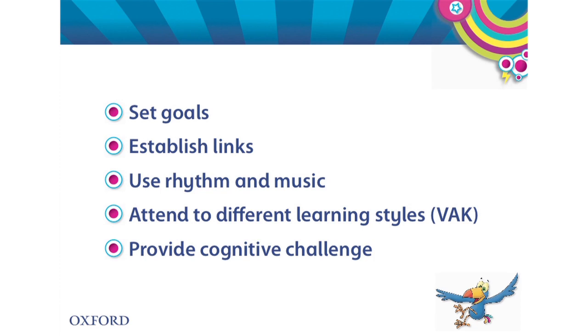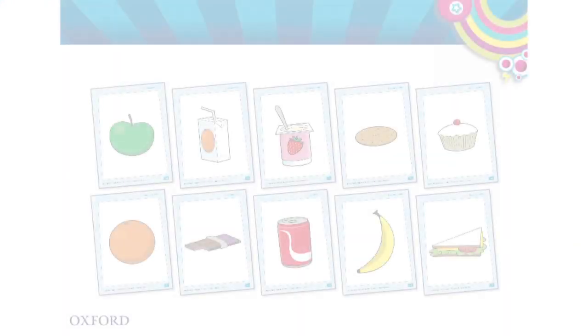Finally, bored brains are not learning brains. If we give the children tasks which are too easy, they switch off. In order for a brain to learn, it needs to be challenged cognitively. When I plan my lessons, I try to include as many of these as possible. Here's an example using a song.